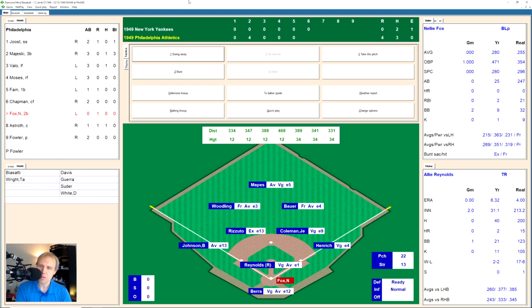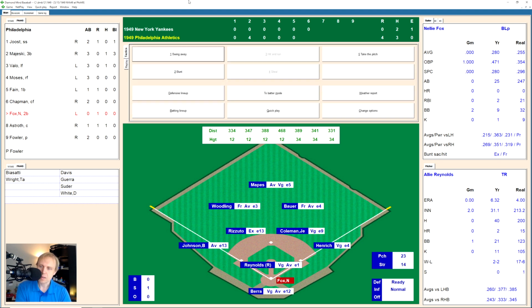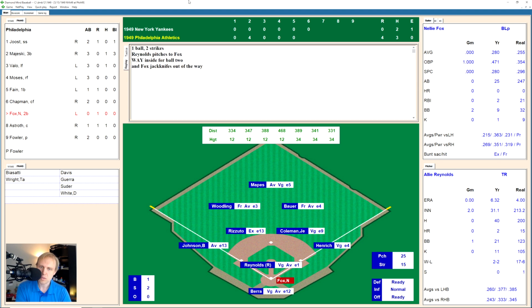Another double play for the Athletics. We go to the bottom of the 6th. Still 4-0 Philadelphia. Nellie Fox comes up there, takes a strike, and then a ball. 1-1 the count on Fox. There's another pitch in there for a strike. It's 1-2, and that's way inside. 2-2 is the count now on Nellie.